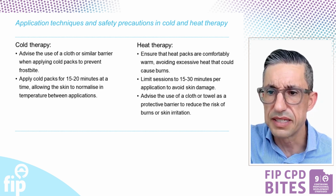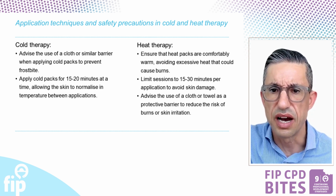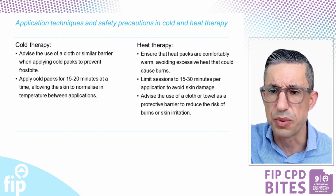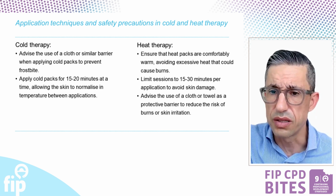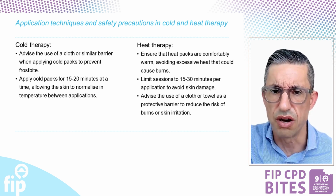Sessions should be limited to 15-30 minutes per application, and always advise the use of a cloth or towel as a protective barrier to prevent burns or skin irritation from excessive heat. Some marketed products, patches, allow longer application of 8 hours or even 12 hours of heat.